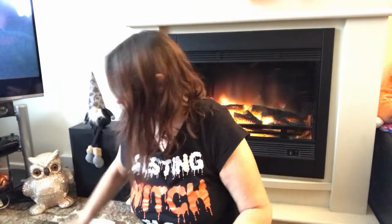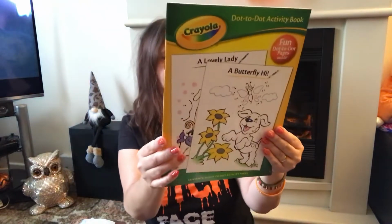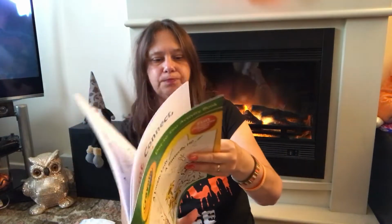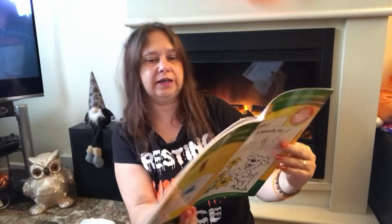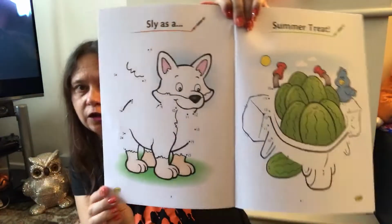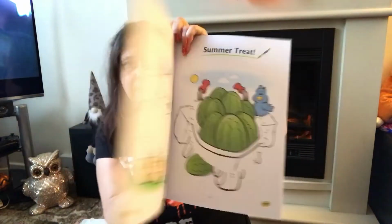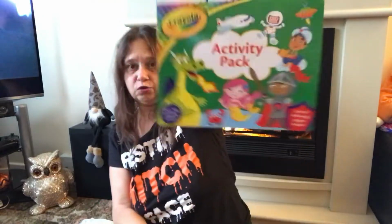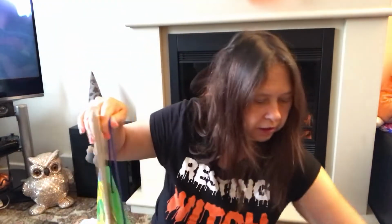So there's those. And to go along with that, we've got the dot to dot activity book. I quickly had a look at this and I thought this would be okay. It says 3+ and she's going to be 4. Retail's actually at £4.99, this does. And it's a basic dot to dot, which I think is really good to learn her numbers, and obviously to identify the numbers. I'm not sure if these all got prices on. That was retailing at £9.99, and that was retailing at £9.99.